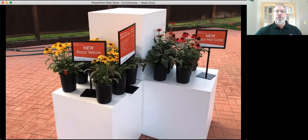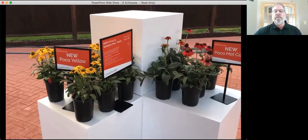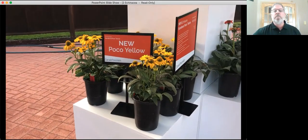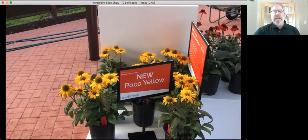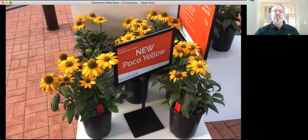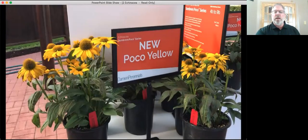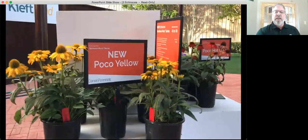And then I'd like to introduce the new Poco series of Sombrero. Poco, as the name implies, is a more compact series. These are going to be 14 to 16 inches tall. And we're going to begin the series with a Poco Yellow. This is absolutely amazing in that it is non-fading. We can see the oldest flower there is starting to get some brown tips on it, but it's still got a really great yellow color on it. And so that is going to be the theme for the Poco series, the compactness and the non-fading.